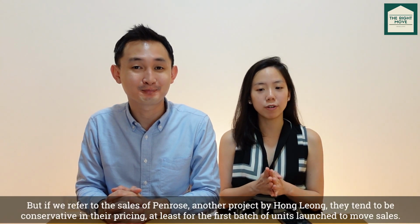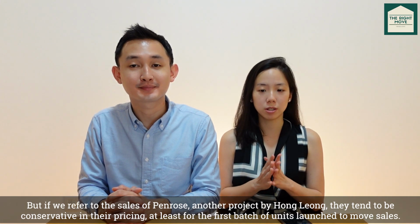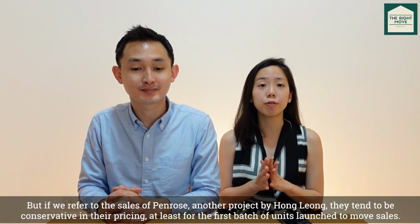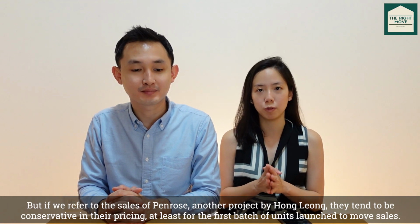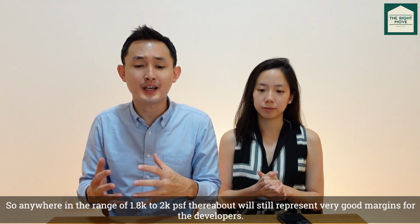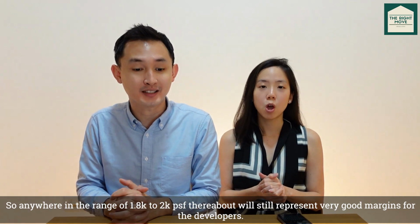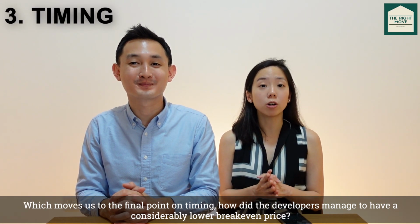But if we take reference to the sale of Penrose, another project by Leong, they tend to be conservative in their pricing, at least for the first batch of units launched, in order to move sales. So anywhere in the range of 1,800 to 2,000 PSF thereabouts will still represent very good margins for the developers. Which moves us to the final point on timing.